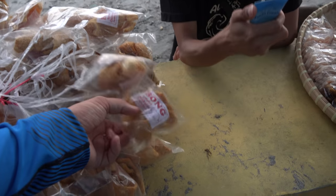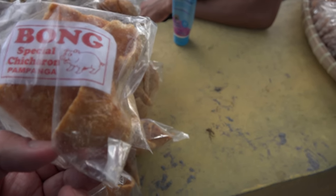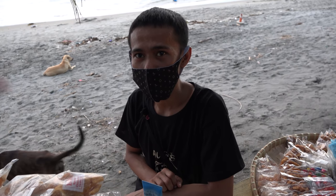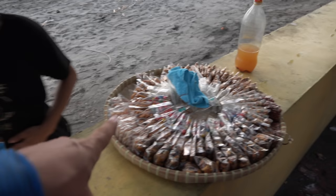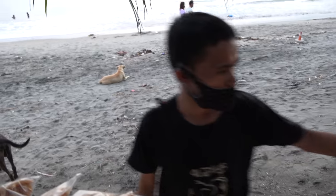Folks, now he got some real chicharrones tonight called Bone. Special chicharron from Pampanga. All right, man, this is what I want you to do. I want to buy a few of these for my ladies, but then what I want you to do is send some over to the ladies just to the left of Midnight Rambler. What's the name of that bar? Outback. Outback. That's what I want you to do, man. Send some love over to Outback. So let me put my camera down and we'll negotiate. And I want you to deliver that to Outback, okay? Yeah, we're gonna get something for the ladies over there.